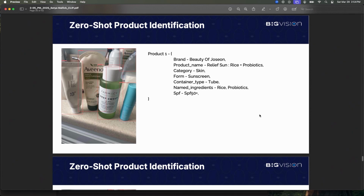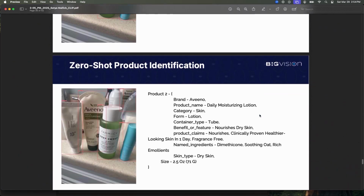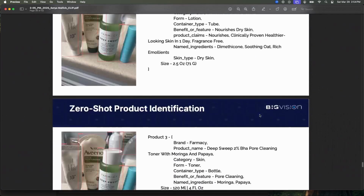But here's the interesting thing. What's visible here, let's say that Aveeno product, is not the entire story. We are also able to output other information about the product because the vision language model also has a language component which is trained on internet scale data. So now we are combining this very precise information with internet scale world information. It is able to output not just what's visible, but also what it knows about this Aveeno product. So very powerful ideas have come out. So this is just product 2, product 3, and product 4. We can scroll over them.